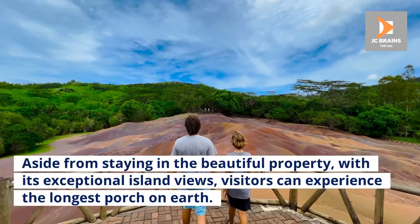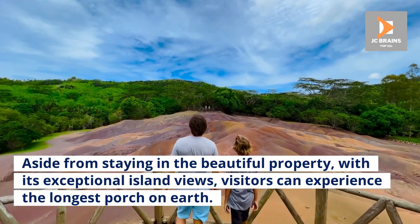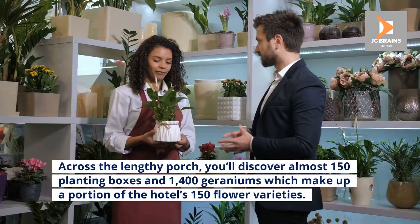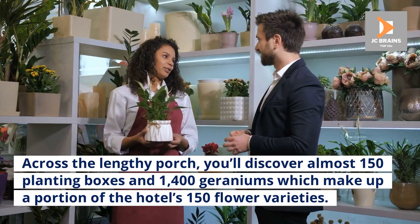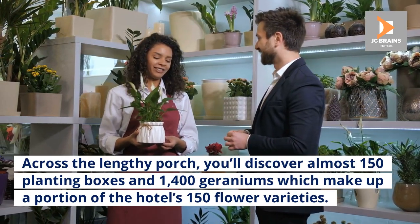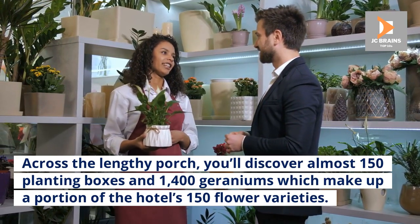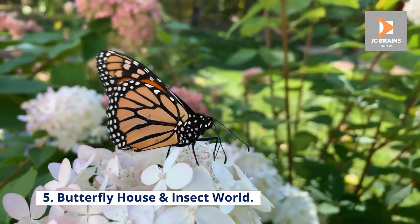Aside from staying in the beautiful property, with its exceptional island views, visitors can experience the longest porch on Earth. Across the lengthy porch, you'll discover almost 150 planting boxes and 1,400 geraniums which make up a portion of the hotel's 150 flower varieties.